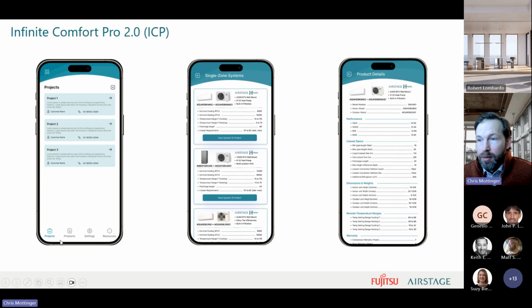This projects button down here on the bottom left is where you can build jobs. And then here on the right hand side is where you see the product details. After hitting product details there, you can see that. I implore you all to get on to using this tool to do your product selections. Get your customers onto using this tool. This is available to your contractors out there. Because again, as we update this app to Infinite Comfort Pro 2.0, we will have that ASHRAE 15.2 calculator built into it.